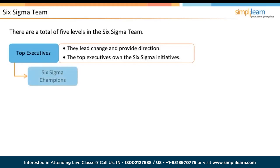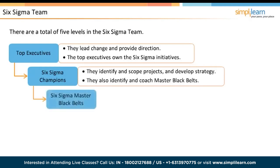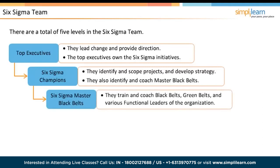Next in the level are Six Sigma champions. They identify and scope projects, develop deployment and strategy, and support cultural change. They also identify and coach master black belts. 3 to 4 master black belts work under every champion. Six Sigma master black belts train and coach black belts, green belts, and various functional leaders of the organization. They usually have at least 3 to 4 black belts under them.